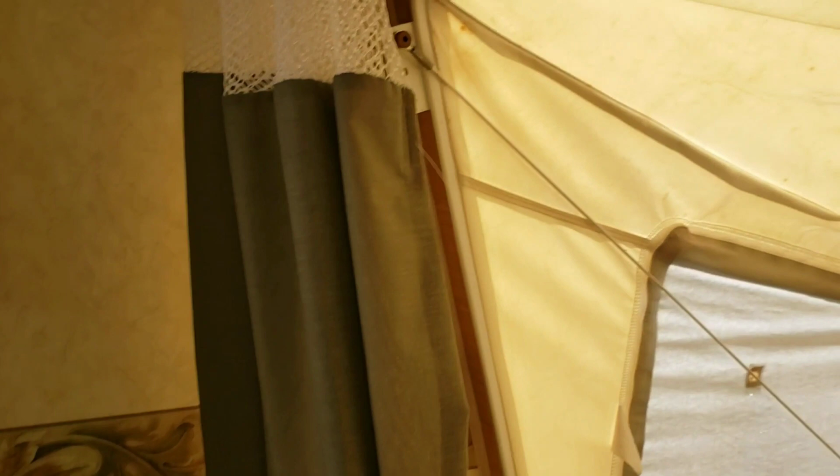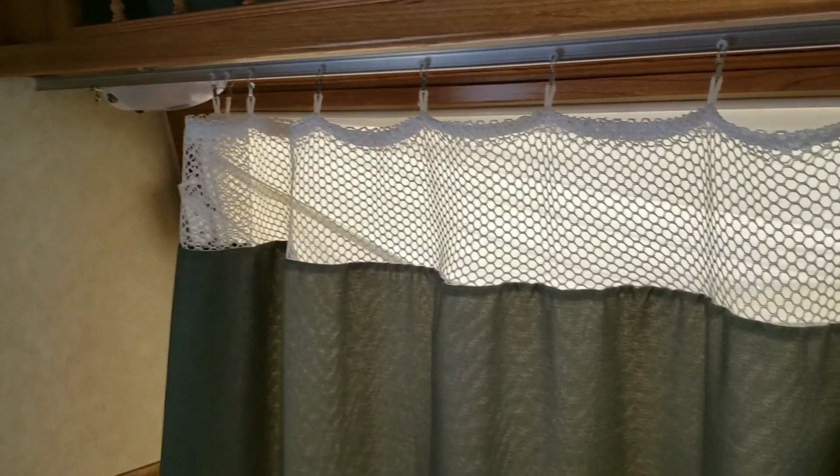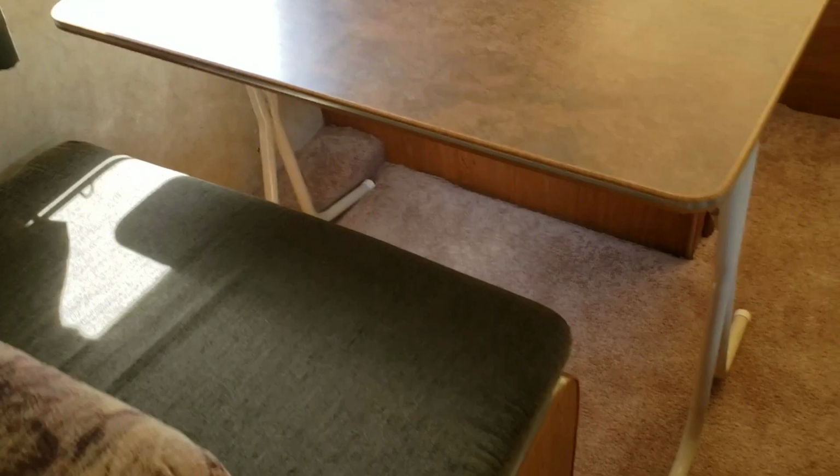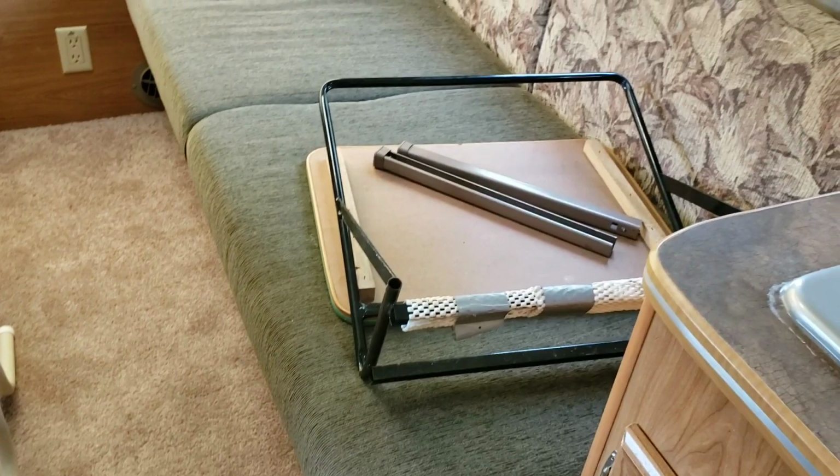It's a queen. You can separate it. And you can probably sleep one here maybe at the table. And I don't know, maybe two here if this comes out. I say it only sleeps four. But he's got it plugged in. Fridge is running.